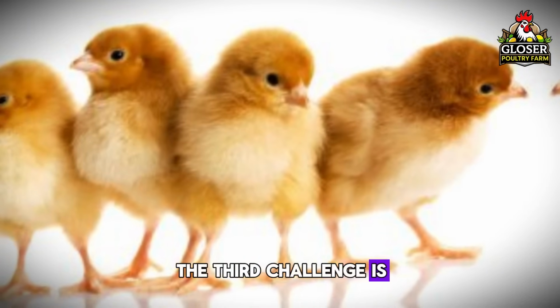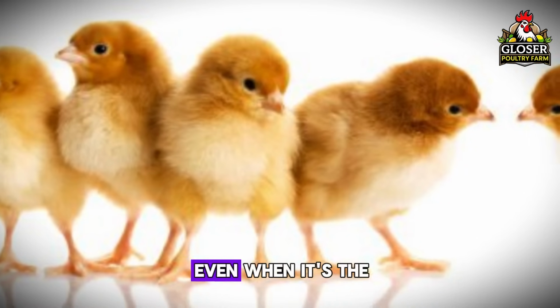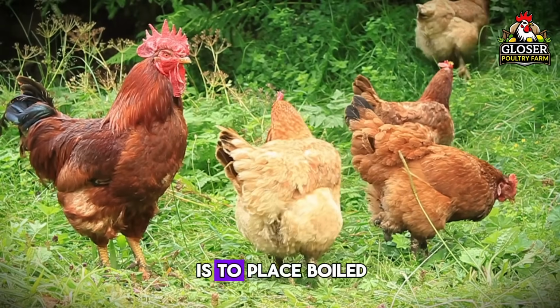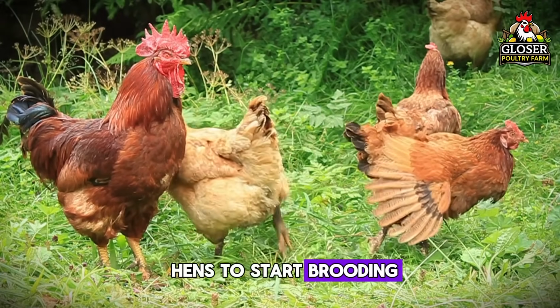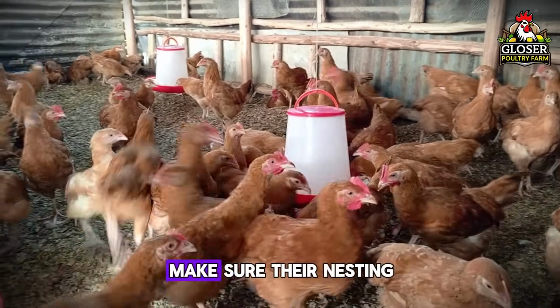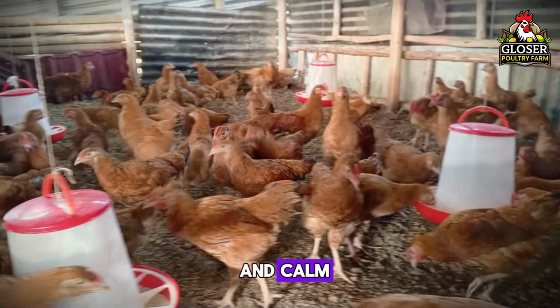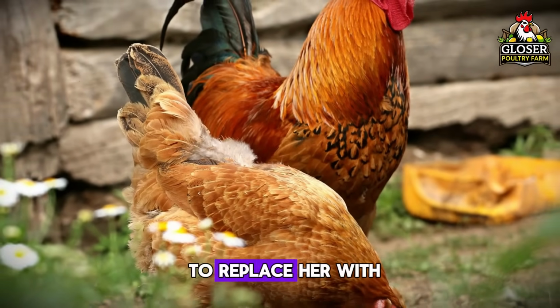The third challenge is when your hens don't go broody. Some hens just won't sit on eggs, even when it's the right time. It can be frustrating. One trick that works well is to place boiled eggs in their nests. This helps encourage the hens to start brooding. Also, don't disturb them too much. Make sure their nesting area is quiet and dark so they feel safe and calm. If a hen still refuses to brood after all that, it might be best to replace her with one that will.